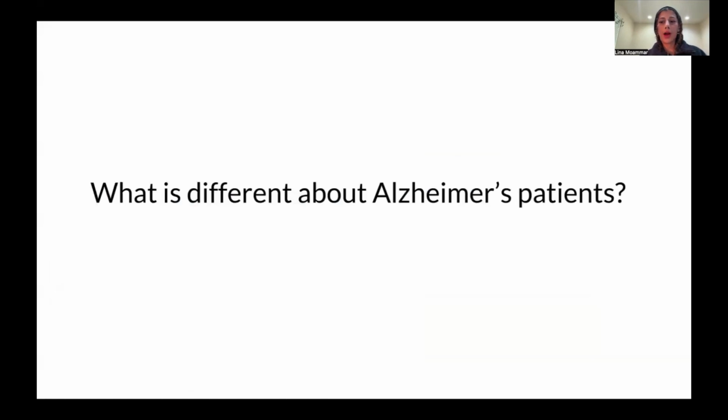What is different about Alzheimer's patients? Perhaps something we could exploit that is meaningful and detectable, and that's not expensive or claustrophobic or scarcely available to all grandmothers.